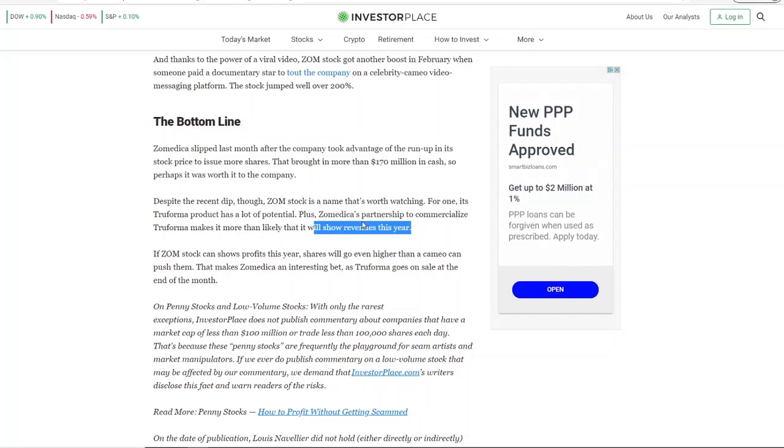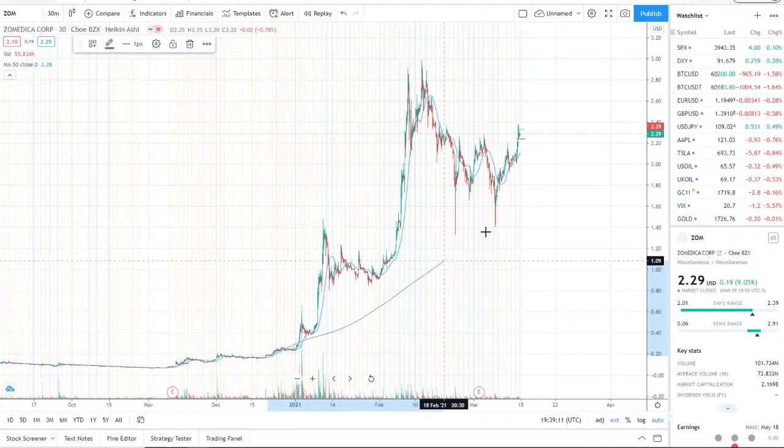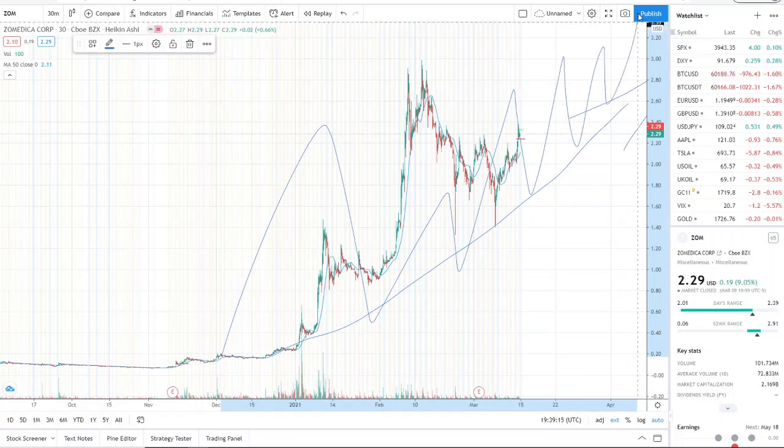Now, it might be a slow rocket ship over time and through a lot of volatility, but it is going to continue this upward trajectory over the course of time, right? Forget about all the ups and downs, it's just going to keep going upwards as long as this company can turn profitable. I truly believe that.